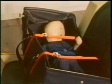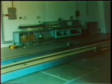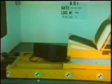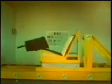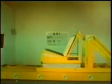But suppose the carry cot wasn't secured to the seat. The result would be very different. 2, 1. In slow motion, you can see how the momentum of the cot plus baby remains the same after the collision. The cot goes sailing on until it hits something like the windscreen or some other lethal object.